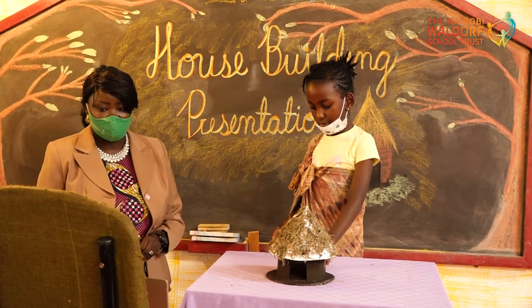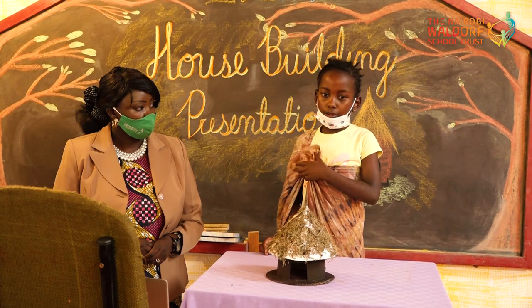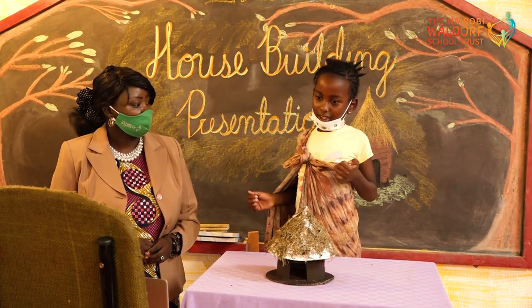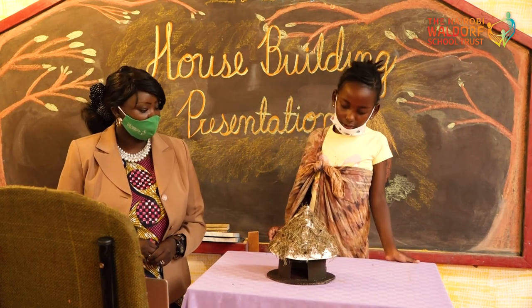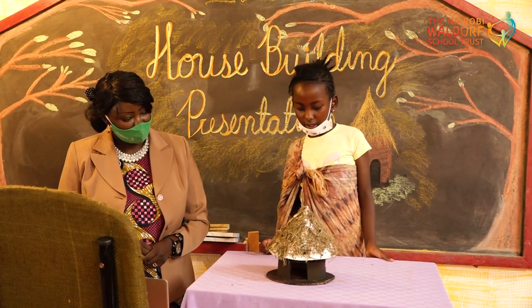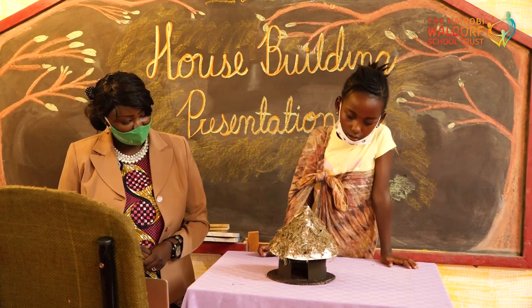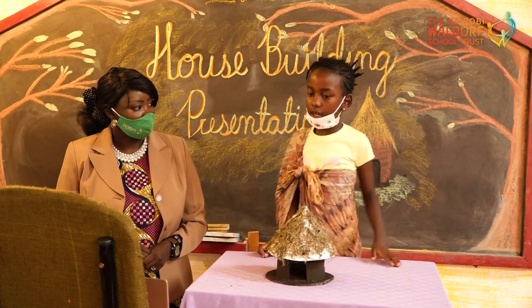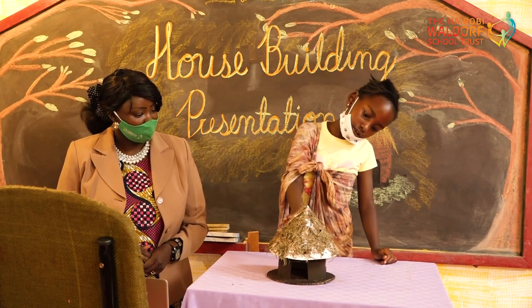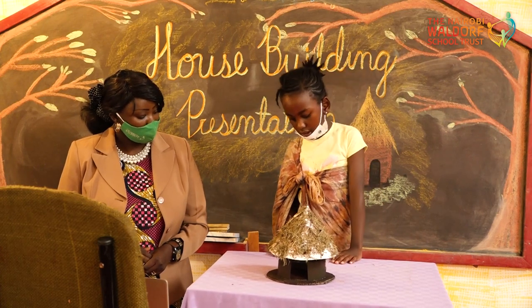So I made my house out of carton with help from my cousin. I also painted it brown so it can look like mud, and I used manila paper. Then my cousin went out and found some dried grass, and we put it on the manila paper to stick on it.